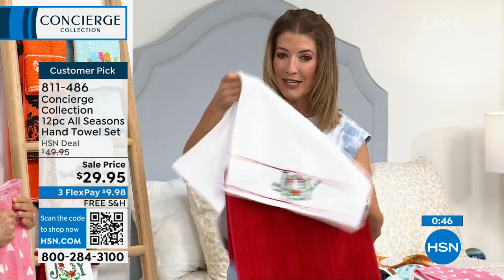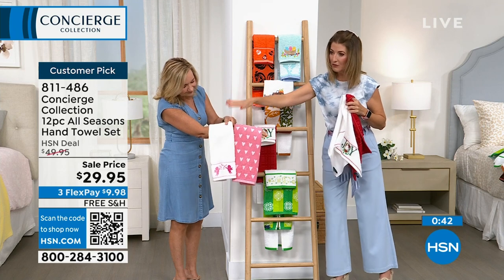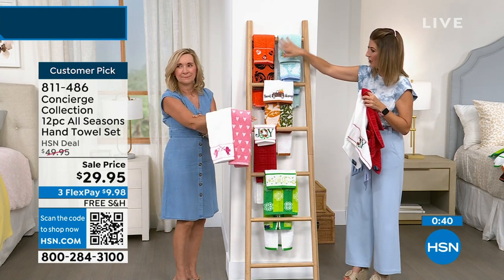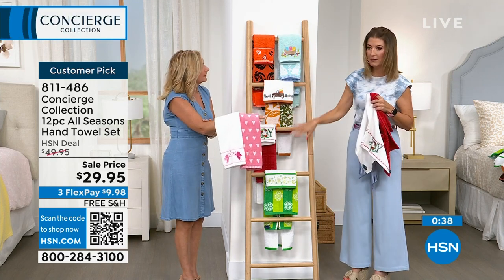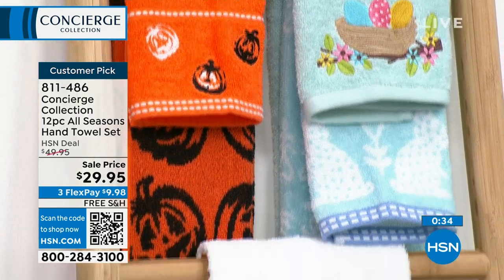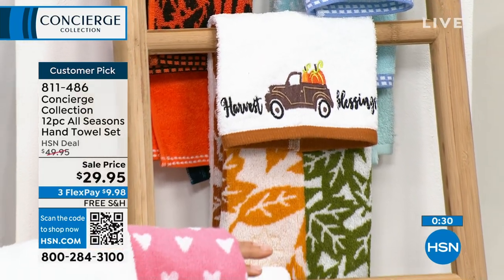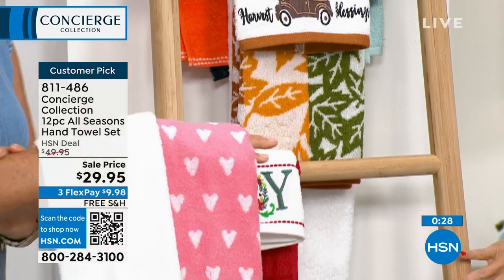So what you're looking at is $2.50 per towel, and so on. You get the idea. You get 12 towels for $29. We are going to probably sell out of this entire configuration.